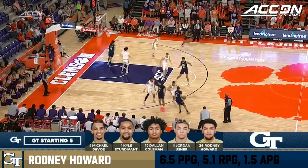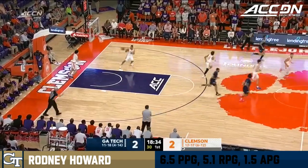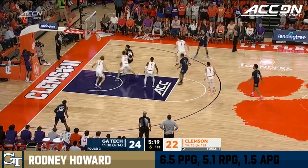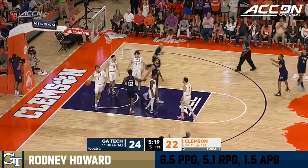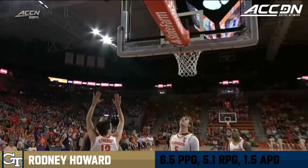You see the freshman Coleman in the lineup, and 24 Howard with the ball has been much more productive, and that time the assist for Sturdivant. And we're tied early. And Jordan Usher back to work here after Tyson's bucket inside. There's Howard and 1. So Rodney Howard has got a pair of field goals. He hadn't played in a month, and yet he's able to score on the inside.